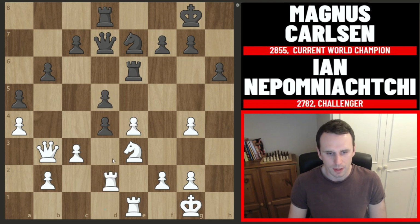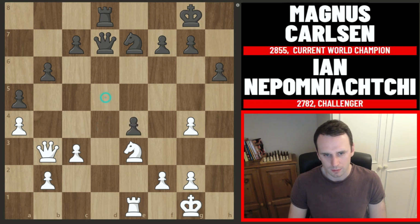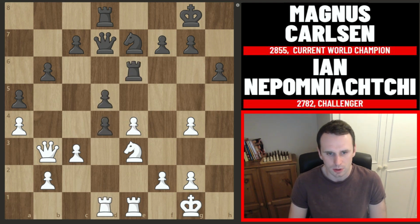Now he could have played rook to d4, that was another alternative he had, but then Magnus would be going rook takes on e4. And the problem for Jan with these kind of lines, say we had something like this, is it's just very hard to find any advantage, and he was really trying to shake it up as much as possible as he could at this stage.